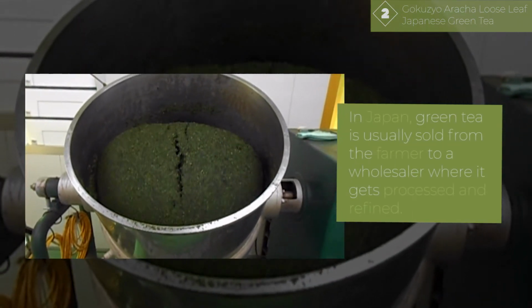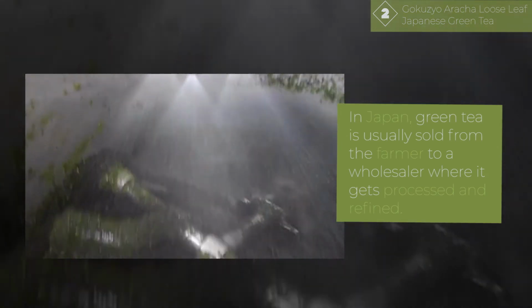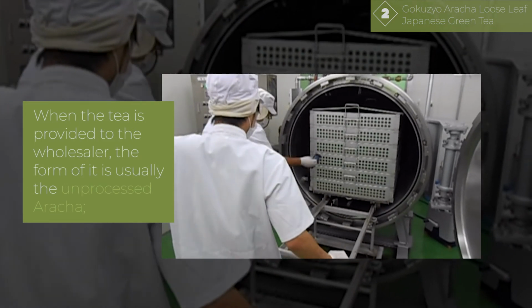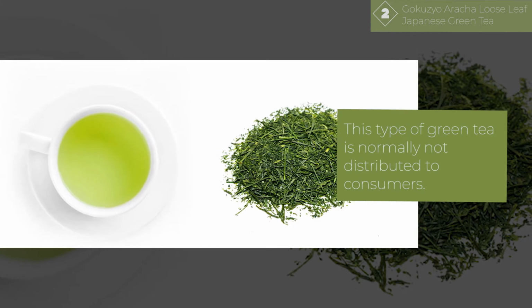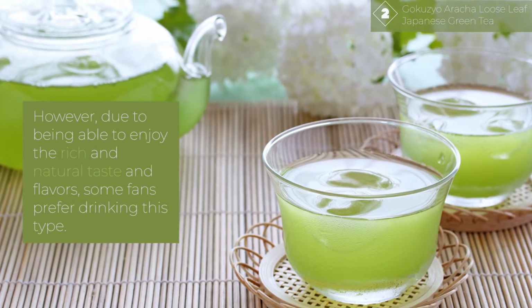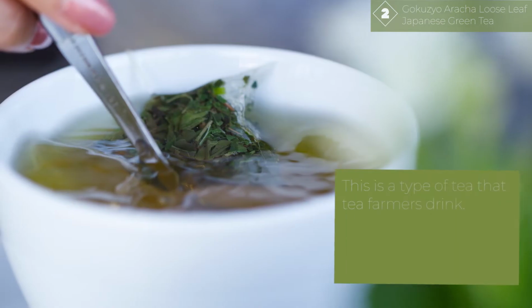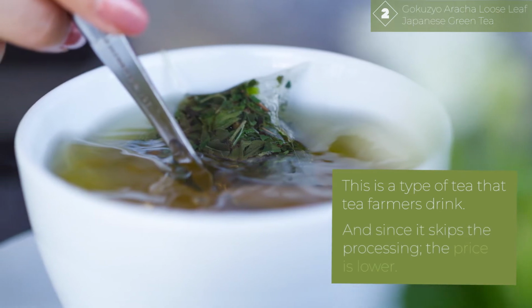In Japan, green tea is usually sold from the farmer to a wholesaler where it gets processed and refined. When the tea is provided to the wholesaler, the form of it is usually the unprocessed aracha. This type of green tea is normally not distributed to consumers. However, due to being able to enjoy the rich and natural taste and flavors, some fans prefer drinking this type. This is the type of tea that tea farmers drink, and since it skips the processing, the price is lower.